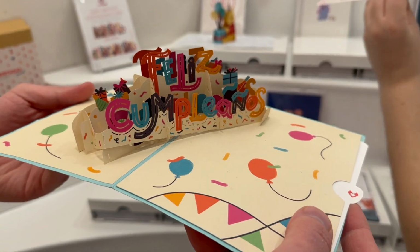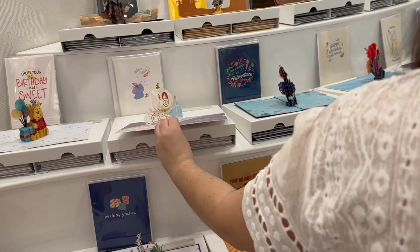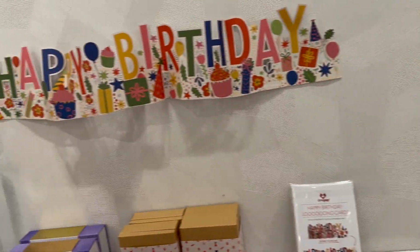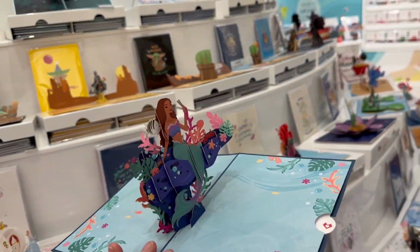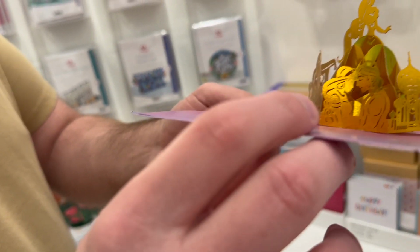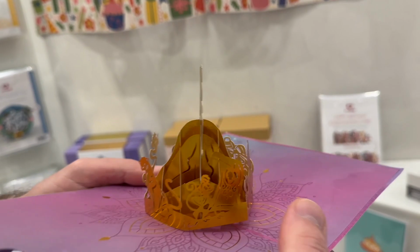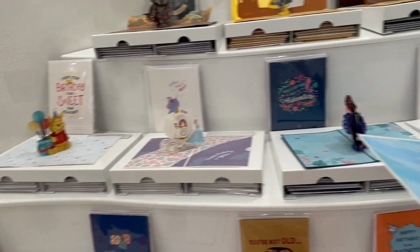Cinderella and her carriage. So adorable. I know, the Cinderella one over there was really cute. These are all so nice. Look at that one. It's a whole happy birthday, you open it up. A dingle hopper. How cute. Princess Jasmine. Oh, I like the cherry blossom one. Aladdin and Jafar. Oh, that is so cool. All the detail. Irving loves it. That's his movie.